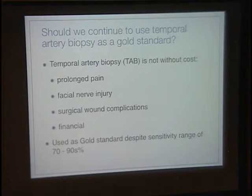So the main clinical question I wanted to bring up during this grand rounds is, should we continue to use temporal artery biopsy as our gold standard? Temporal artery biopsy isn't without any kind of cost. There can be some pain associated with it. Facial nerve injury is the thing we worry about the most. Wound complications, and then financial, it is considered a surgery.